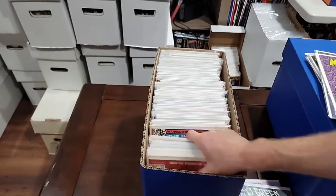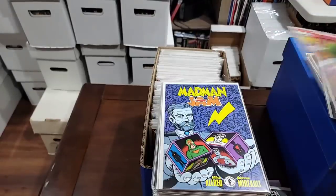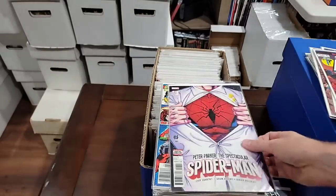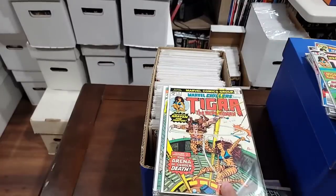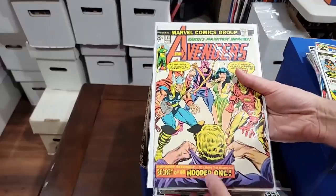Alright, here we go. This is it. Now we're going to get into some stuff right here. Something tells me let's pull this. A lot of Madman stuff. Alright, here we go. Pulling this. We're pulling the Marvel Chillers 5, the 6, the 4. We'll pull the 25 cent Avengers and on the back some more.